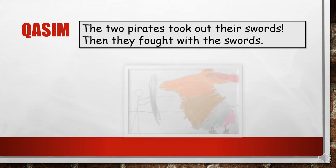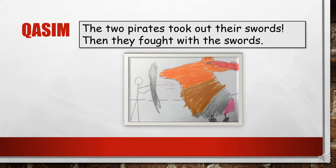Now, let's have a look at this. This is why I like this. I think that this picture of the two pirates fighting is very, very interesting. Obviously, one of them is an evil mutated pirate, and the other one has magic powers. I think that's pretty cool. I would like to see Kasim make a longer story next time and see what we can do with these characters. So let's have a look at the next by Tyrone.